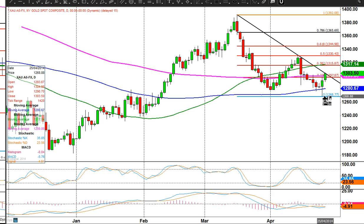does back up the view that we have bottomed out, and we still stick with that view that we are going to resume this bull market from the late December rally, which did correct, and I think that's over now. I think we're going to break higher.